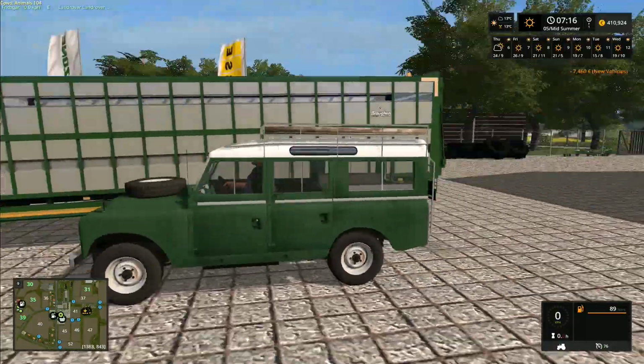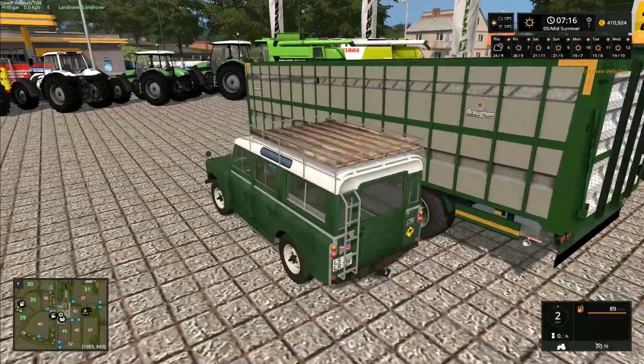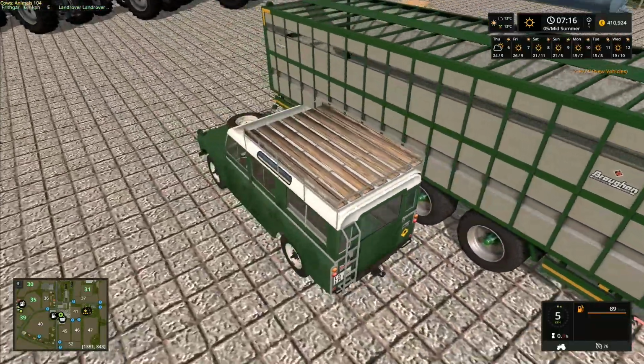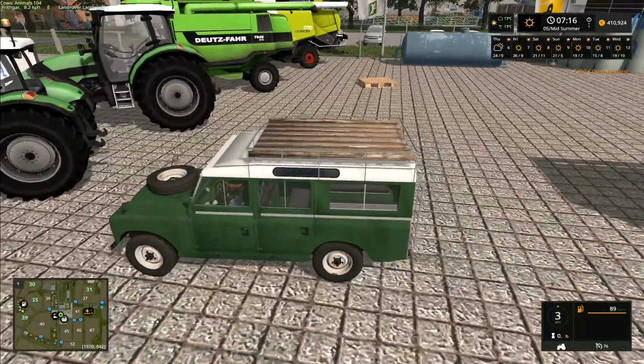Well, here's our Land Rover. Fantastic beast. Absolutely awesome. British flag on the back. It's got a kangaroo sticker on the back as well. I'm not quite sure what that's all about. Maybe this is one that was taken on safari or something.